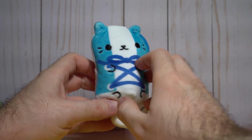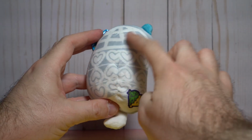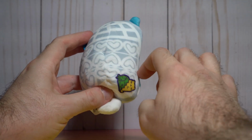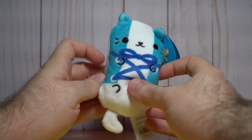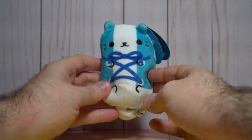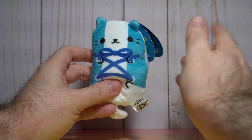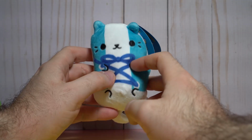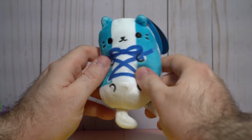My favorite part is the back, which is like this really nice embroidery here with sort of a web of stitching and a bunch of hearts. The logo, of course. But I was really a big fan of the blue coloring, and I'm just a sucker for anything blue. I guess it's a good thing I passed on the chonk, because now I have the smaller, really cute version of Lacey. Very cool. Sometimes these things just work out, you know what I mean?